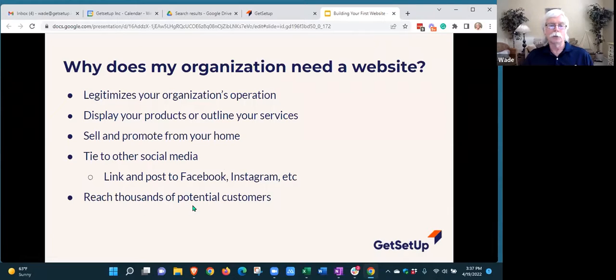And finally, it's just the reach. You probably remember, like I do, when you were starting a business way back when, you would put up flyers around town and put an ad in the local classified pages of your newspaper. Now you can literally reach thousands of people all over the world via a website.